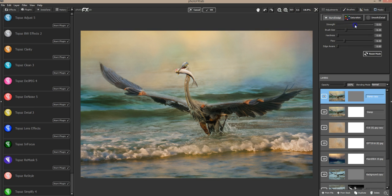Let's try a burn tool. Put the strength down, the flow down. Big brush. Just see if I can go across the top and darken that up. I have to go stronger. It's just a bit too bright. There. Even darken down here a little bit. And then maybe in here. I want the focus to be on his face. So I want that still to be bright. Right there. But across the top.